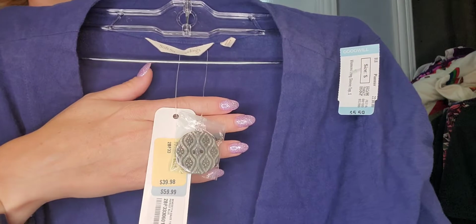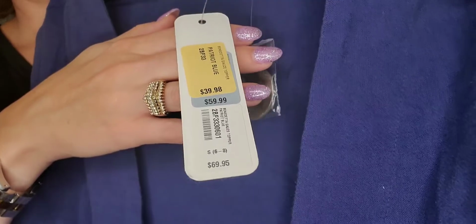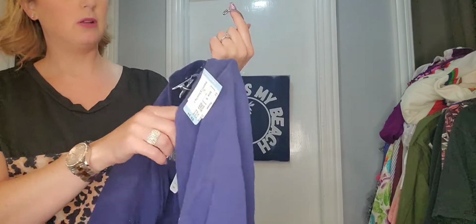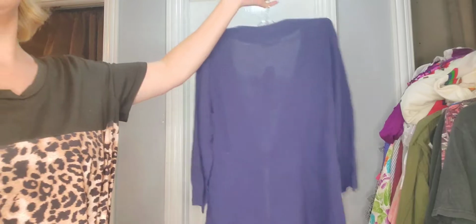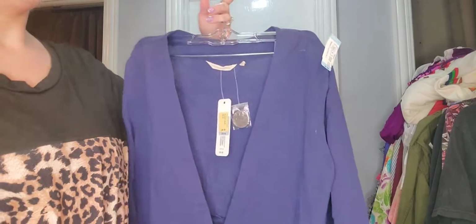This one I did pay up for a little bit, but it's Soft Surroundings, new with tags. Can't beat that. It was on sale for $40. I will take the price off and just leave the $70 retail. But it's a size small too, and it's not a very substantial piece. It is a really thin one-button jacket in blue, but as you can see here, I did pay almost $6 for it. Just a very simple piece. So I'm hoping to list this for $35, which would be half of retail.